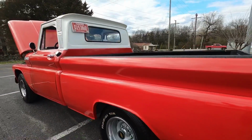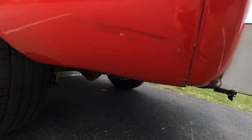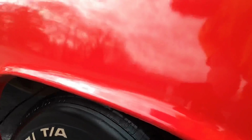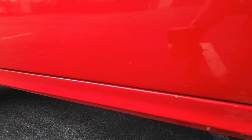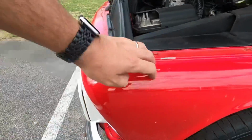All right, coming on down this side. Lower portion first. Scuff mark there, up and over. Little scuff mark here. Down this lower portion, you got some cracks and bubbles at the bottom. Edge of your door there, paint run. A couple chips. A little rust here at the bottom. Some dirt up here in the front.